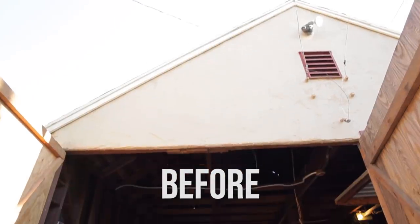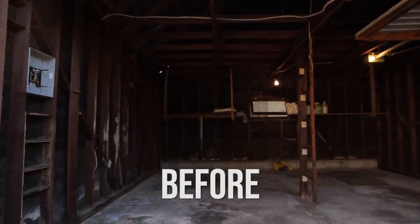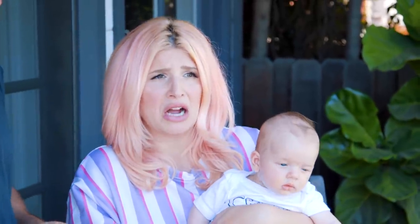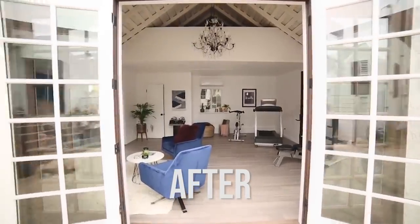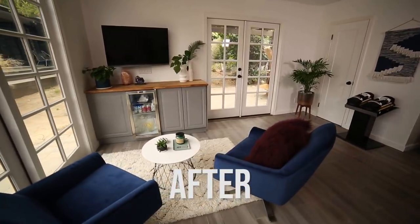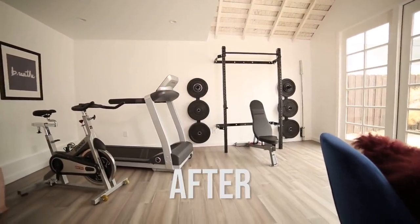We completely transformed this garage. So this garage hadn't been touched since it was built in the 20s. The garage doors didn't work. The floor was cracked and disgusting. So we completely transformed it. We replaced the garage doors with awesome, gigantic French doors. We added a French door on the other side of the garage, and then we painted it a crisp white in there.